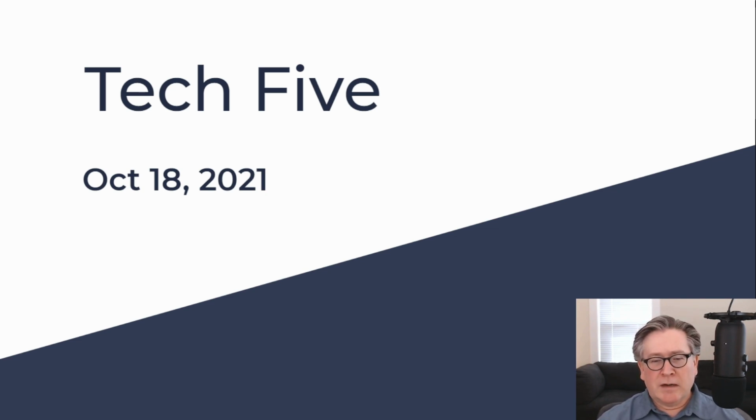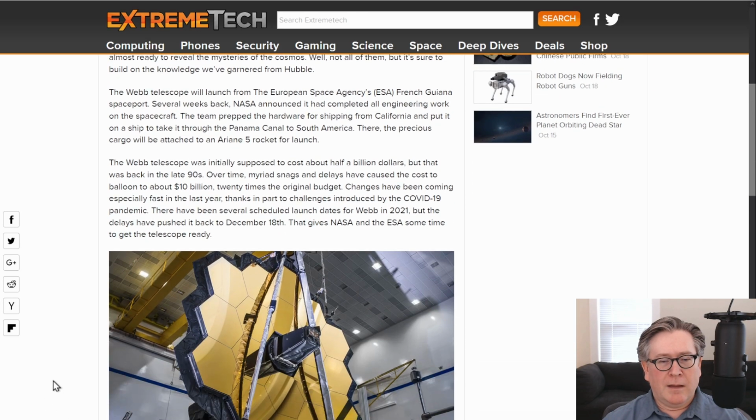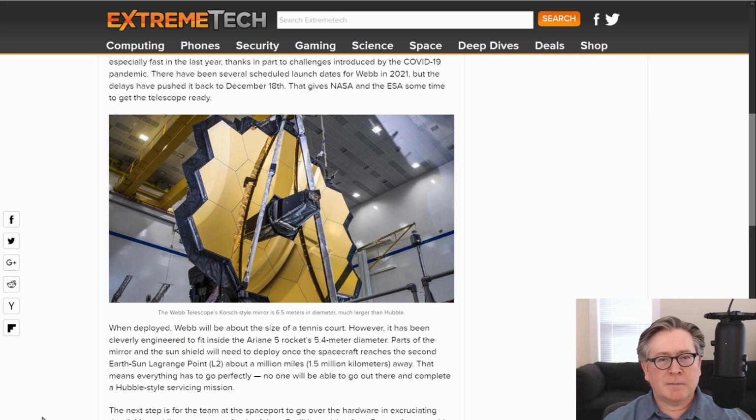Our first story is the James Webb Telescope. This telescope has been 20 years in the preparation, and it's now arrived at the launch site. It's in French Guiana, a European Space Agency spaceport. It looks a little something like this.